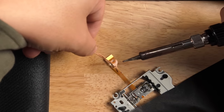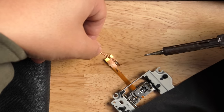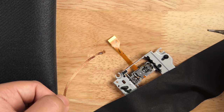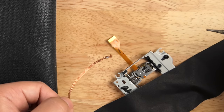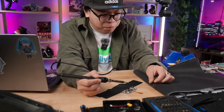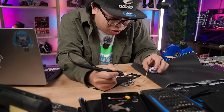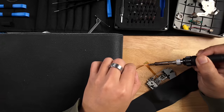Here goes nothing. Let's hope to God this works. Oh, wait, that was quick. That was very quick. Oh, it did it. It did it. I might need to do a little more. That's very hard to see on camera, but it actually just picked up all of the solder there. And I think I might have to do a little bit more, but we are close. Wow. I think that's it.